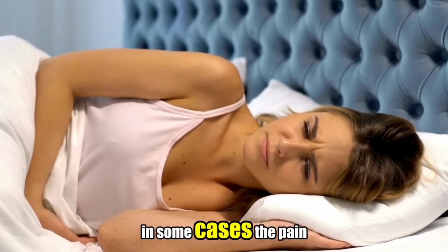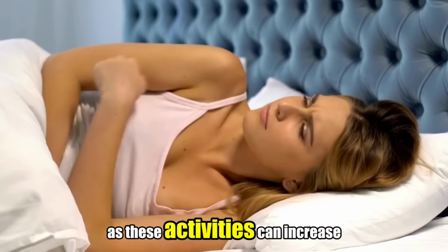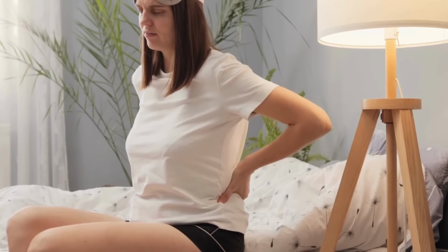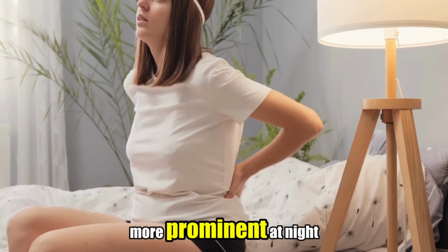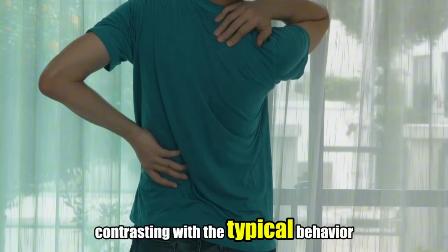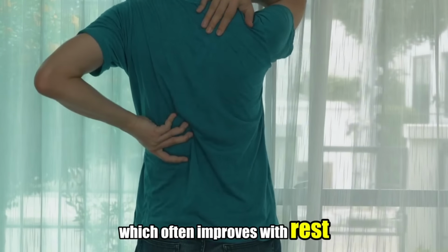In some cases, the pain may worsen after eating or lying down, as these activities can increase pressure on the pancreas or nearby structures. The discomfort may also feel more prominent at night or during periods of rest, contrasting with the typical behavior of muscular back pain, which often improves with rest.